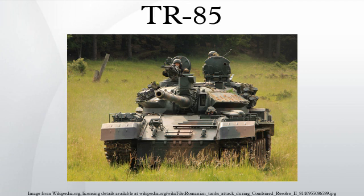Variants: TR-85, basic model, produced from 1986 until 1990. TR-85, armored recovery vehicle based on the TR-85 chassis. TR-85 M1 Bizonul, modernized version, produced from 1999 until present. BM-412 M1, armored engineer vehicle based on the TR-85 M1 chassis with a new, fixed superstructure, a 6.5 t crane and a Pearson's TWMP mine-clearing plow. The commander has a cupola with RWS. 5 were built between 2007 and 2009.